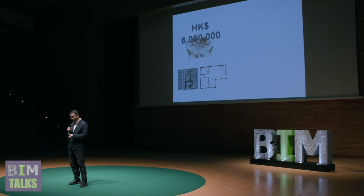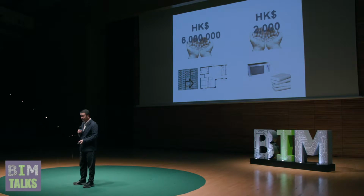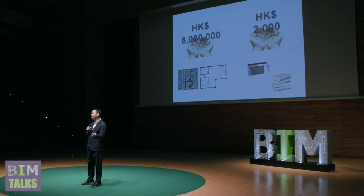But if you go to a supermarket or a shop to buy a microwave, what do you get? You probably pay $2,000, but you get lots of documentation, right? It tells you what you can do, what you can't do with it. So by contrast, you can see our industry is lagging behind the manufacturing industry miles away. So I personally believe this 3D simulation and performance analysis has a long way to go. It affects the industry, and it should affect our education as well, because the way we teach our students is still old-fashioned.